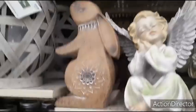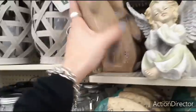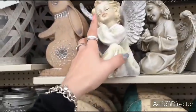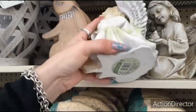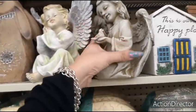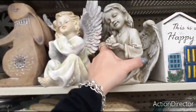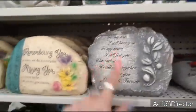Alright. Cute little rabbit. $14.99. Little angels. Let's see. $21.99. Pretty angel as well. $19.99.